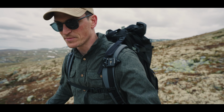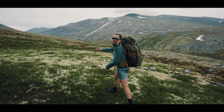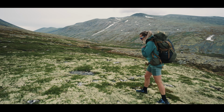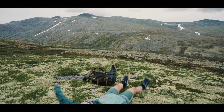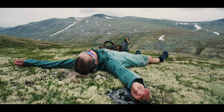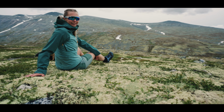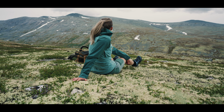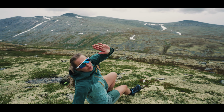We managed to get down from the mountain, and now we are looking for a place to camp. What about here? It looks nice. Yeah. But is it flat? Yes. Do you approve? Yes. 10 out of 10. Soft and fluffy. Okay. This will be today's camp spot. Yay! Well done!